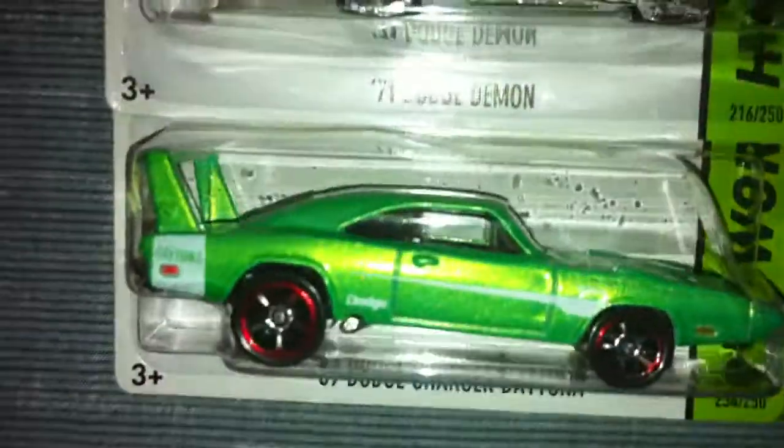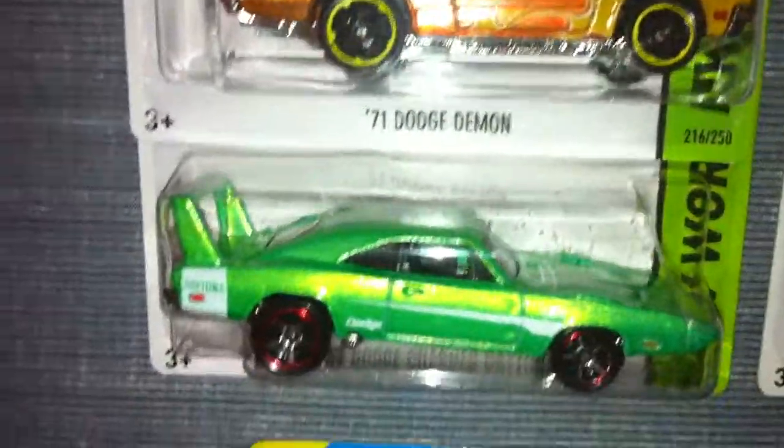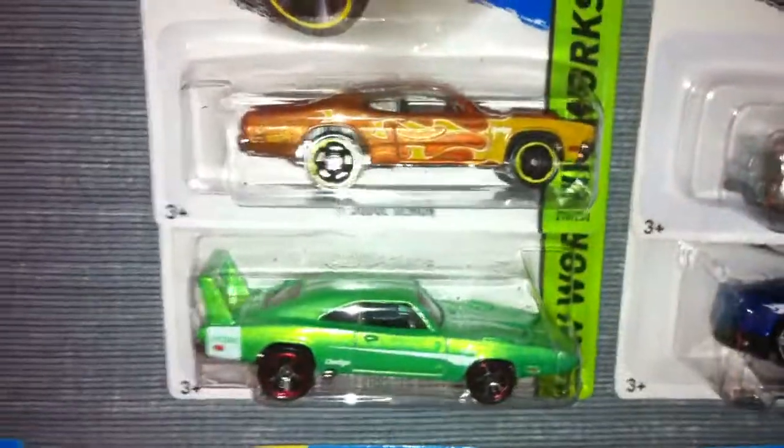It's weird. It's nice, but I wouldn't normally see this on a Charger Daytona, to my standards. And especially with wheels like this. Got chrome MC5s with red lips around them. I barely see that on a Charger Daytona, especially this type. But it's just Hot Wheels. It's Hot Wheels themed. They do what they want to do.